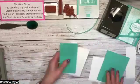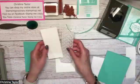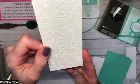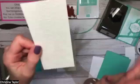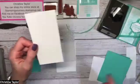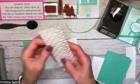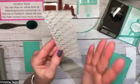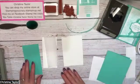And then, I've gone ahead and already embossed this for you. As you can see, you've got the floral design already on it, and I just used the Gardens embossing folder. And then for the vellum, I just embossed that with the glass embossing folder.